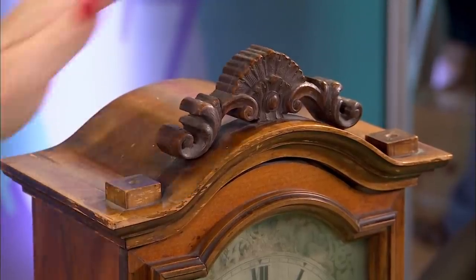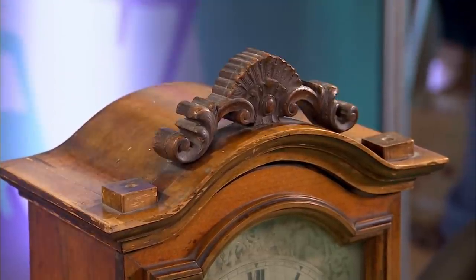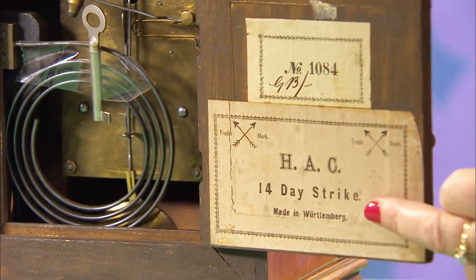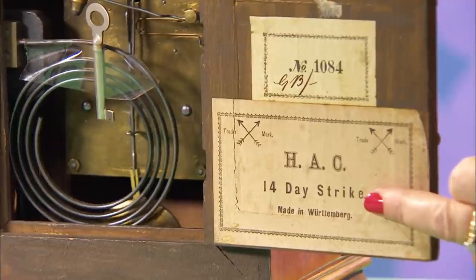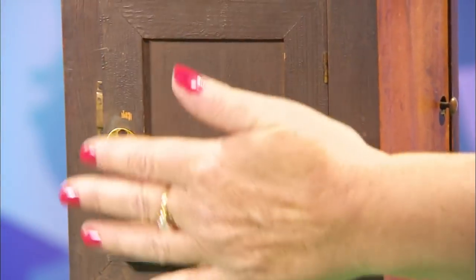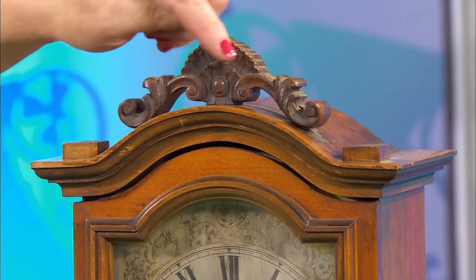Unfortunately, we've got the two little finials that should be sitting here. They've gone walkies at some point, haven't they? Some point, yes. Yeah, along with the veneer at the front. Not doing very well so far, are we? No. And a quick look in the back should confirm, which it does. It's got a German movement. If it had a French movement, we'd get a bit more excited. There's an awful lot needs doing to this clock. It's got a nice silver dial, Roman numerals. It's got a lovely bit of carving on the top here.